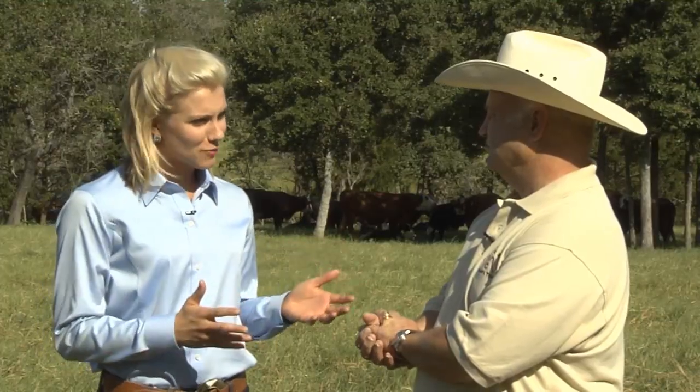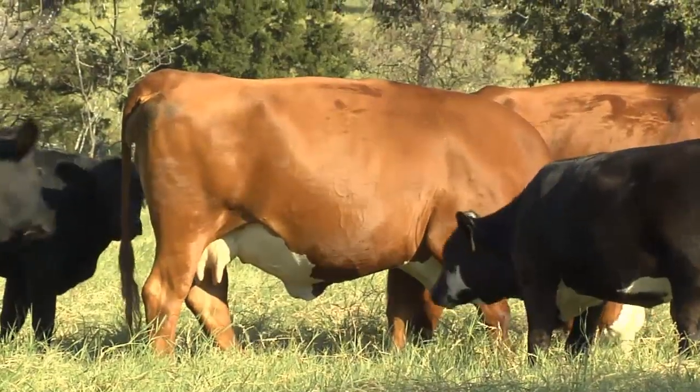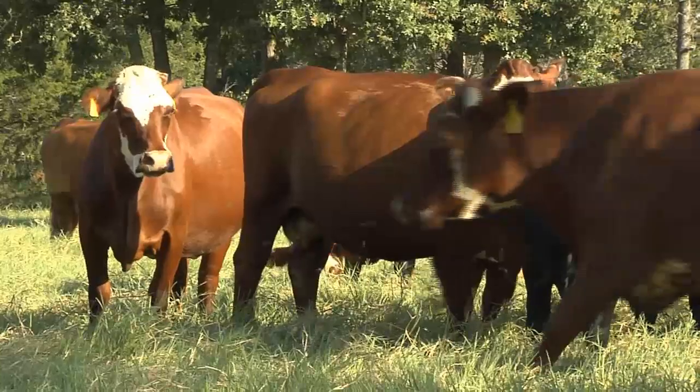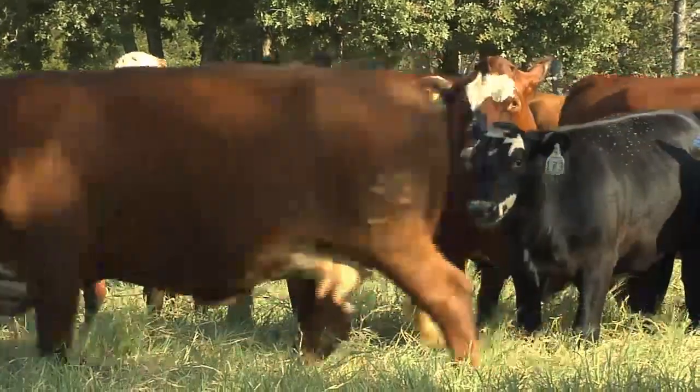So we know that they're low maintenance. Now, what do they do to your pocketbooks? They're a profit generator for the ranch here. We weaned a 95% calf crop. We have 422 females. We weaned over 400 calves that we were able to market. We thought that was remarkable, and that's the kind of results that we expect and we've been getting every year.